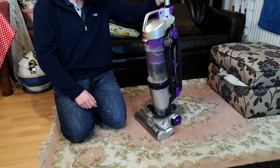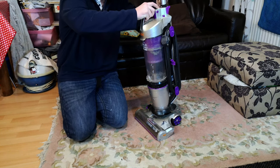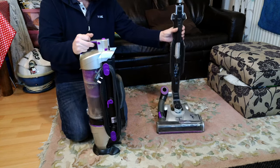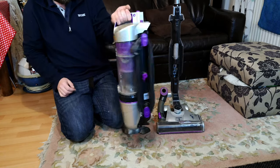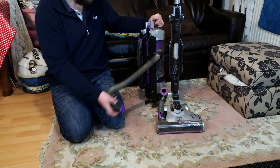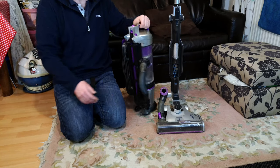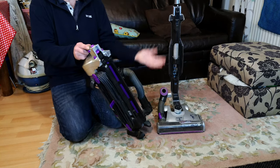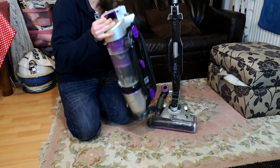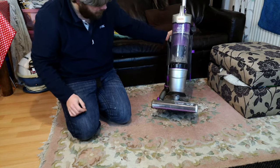And here we are. It is a fancy Vax because if I push down on this button here, look, it is the lift model. Basically converts it into a handheld cordless canister. Very nice indeed. Obviously a design that I don't think they still do. Comment down below, or they probably just sell this exact model still, which is a typical Vax trait. But, yeah, it's okay. I think it sits on there like that.